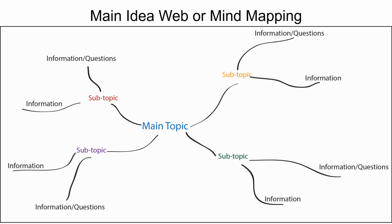This crazy looking thing is called a mind map. It is a non-linear structured way of taking notes. You can list the main topic in the center of your note-taking page with the subtopics directly off of the main topic and additional information and/or probing questions listed off of those subtopics.